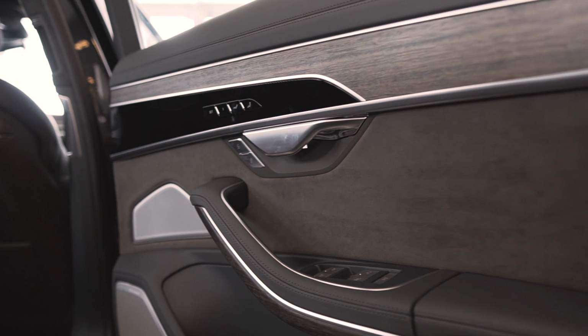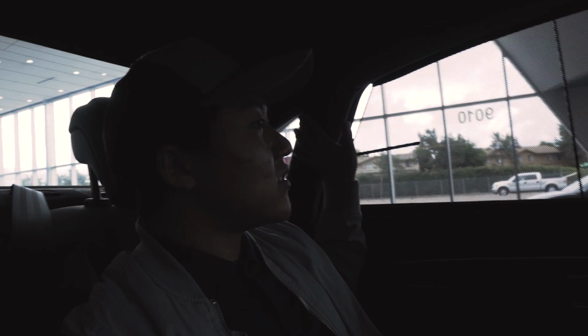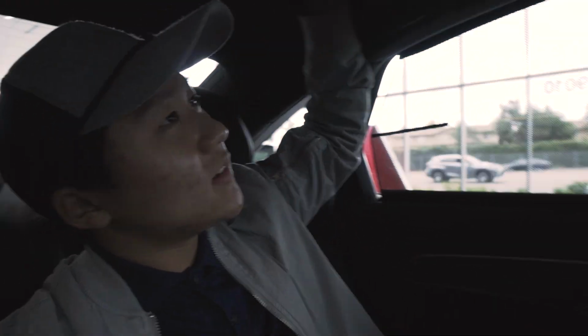There is actually Alcantara all over the top. And I bet the sound system is good. I think it's Bang & Olufsen. It should be Bang & Olufsen. No, this is not Alcantara. What is this top called? That's Alcantara. This is right, this is Alcantara. This is like a different material, not as luxury as Alcantara.